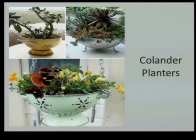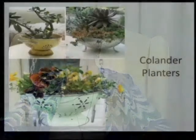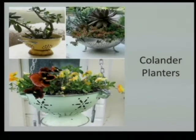And there again, you can have that either inside or outside. The one down below, it looked like they put it on chains and hung the colander. So that's kind of a hanging plant container, and that's kind of cute. And it's got natural drain holes. You don't have to worry about drainage. A lot of drain holes, so that's automatically set up for you.